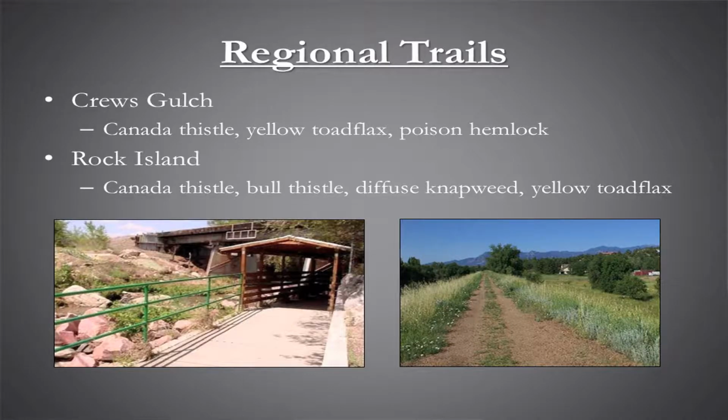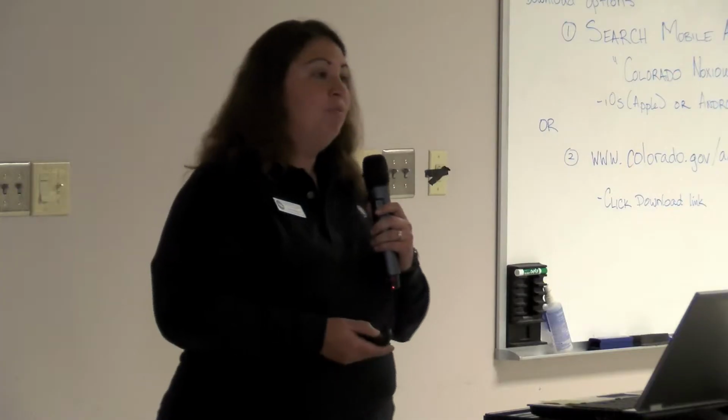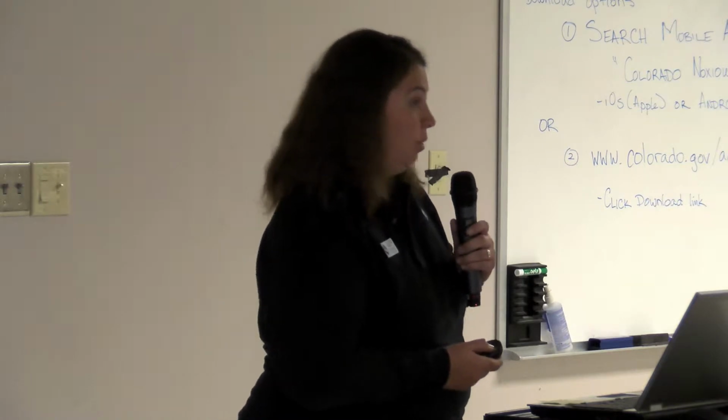We also have smaller trails like Cruz Gulch. When we get poison hemlock on county properties, even though it's only C-listed, we tend to address it pretty aggressively because of the potential dangers associated with it. Little kids sometimes can get a hold of it. It's hollow, so they like to play with it. So we hit poison hemlock pretty hard when we get it on our properties.